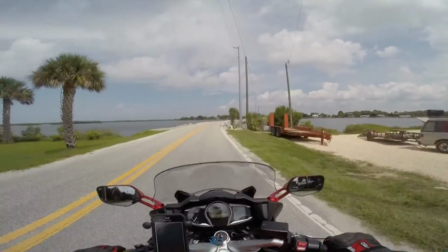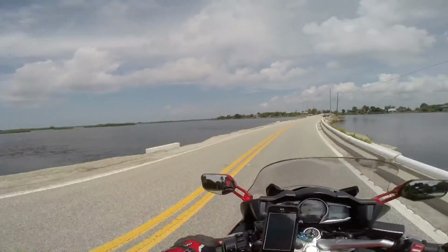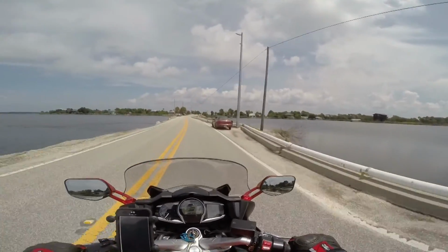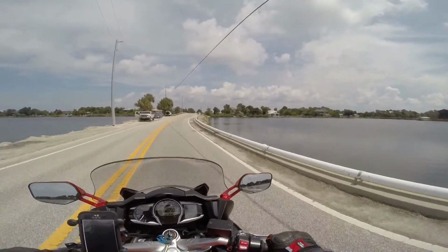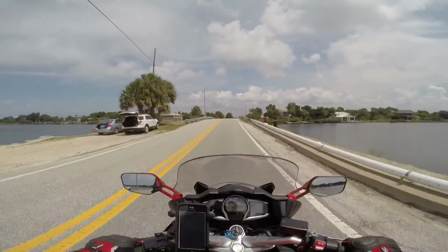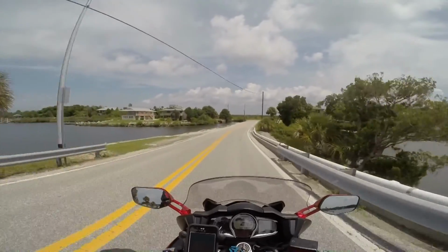I'm gonna go down to the end here, turn around, see what it looks like. All right, now we're in the Gulf. Oh man, super cool breeze just hit me. Oh, that's beautiful. Got some guys fishing. Of course, fishing is popular everywhere in Florida, from a bridge, from the mainland, off a boat, doesn't matter. I got a fishing license, haven't used it in a while though.